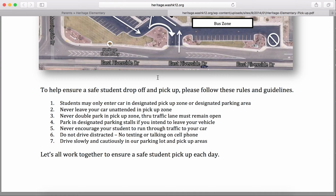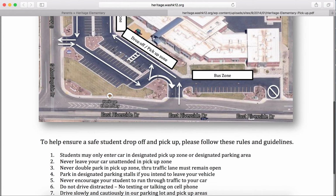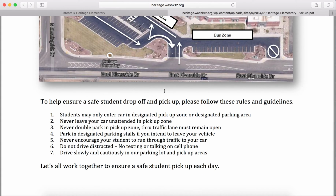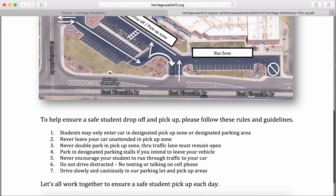If you want to leave your car, please park in one of the stalls, and then you can come and enter the school or do whatever you need to do. Don't ever park here on the red curb and just leave your car. Don't ever double park in that zone. We want to keep that through traffic lane open so that cars can come and continue to exit. I've also seen parents that are parked out here across the way, kind of encouraging their student to run through traffic. We don't want students to do that. We want them to cross safely at the crosswalk area, or you walk over and then walk safely across with them, parents.